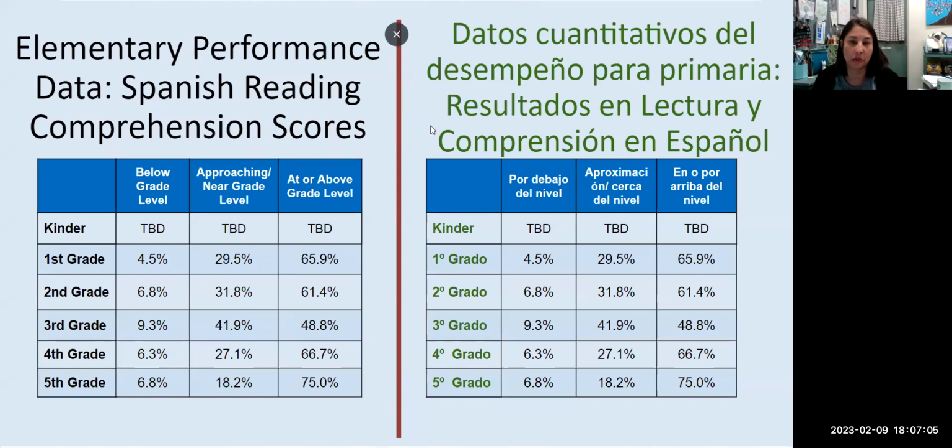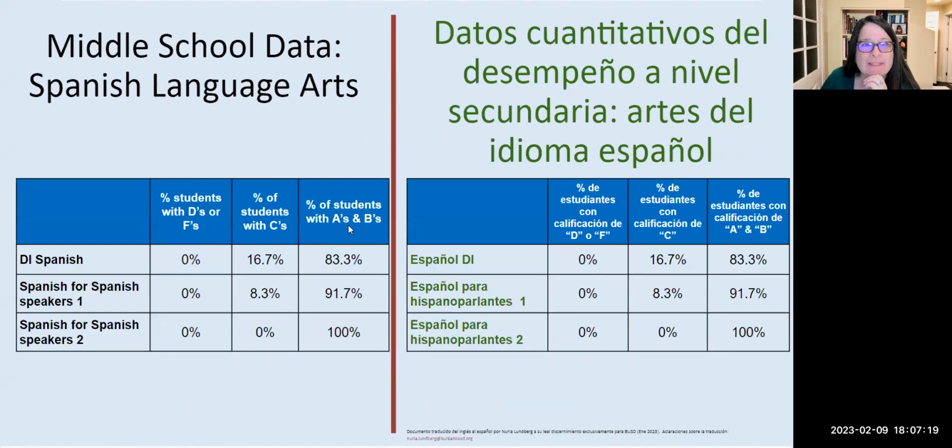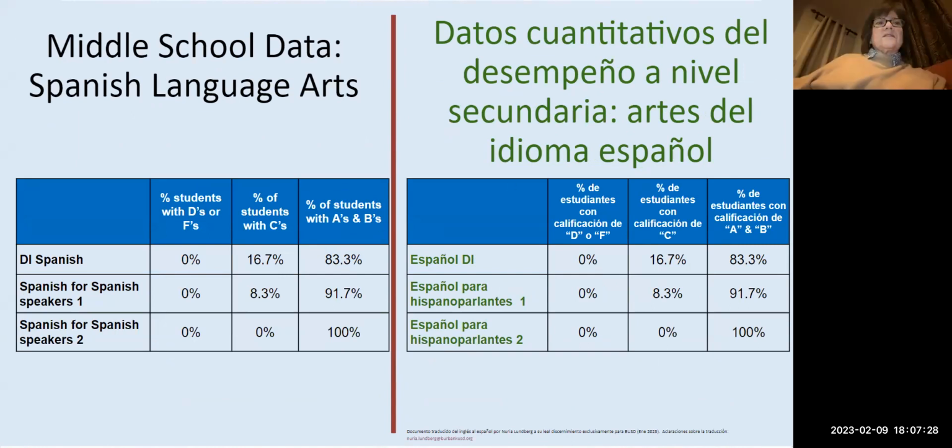I don't see any questions in the chat, so I'm gonna pass it along. Excellent, thank you. I was trying to find my control so I could unmute. My mouse is probably going crazy. So our next set of data is from the middle school, and I believe Sharon will be sharing this data with us. That's correct.